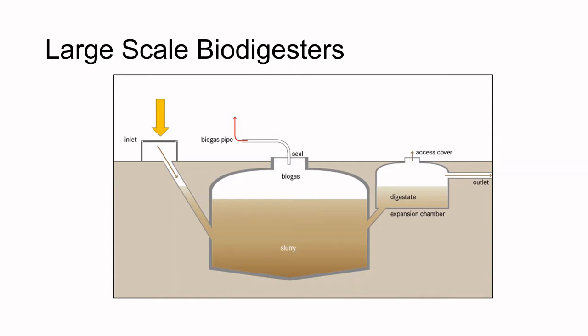First is the inlet, where you will add your feedstock and inoculant. Then you have your outlet, where the effluent exits the unit. This will be your biofertilizer.